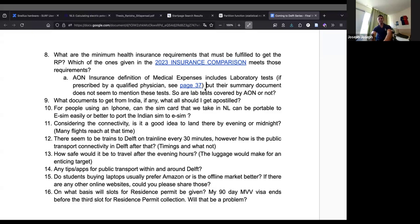I think you looked it up. You are correct that it is covered, but I haven't claimed it, so I couldn't speak for myself. Regarding the TB test, because Fatah mentioned it, I recollected that there were a lot of messages in the group regarding the TB test. I'll run you through how it works. The TB test is something that you get to do much later. People usually are of the impression that you have to do a TB test as soon as you come to the Netherlands. It is not the case.